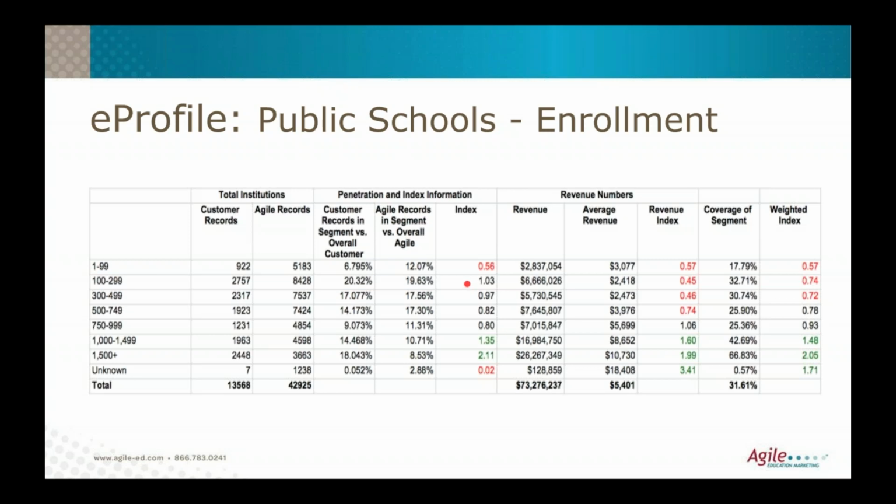And in the largest schools, I'm sorry, let me step back for a second there. Those two indexes were very close to 1, but if you look at the revenue index, they're quite far below average. So those schools that have about average performance in terms of conversion actually produce far lower revenue than average per school. And you can see that the largest schools with 1,500 students or more generate about twice the average revenue per school as shown in their revenue index.